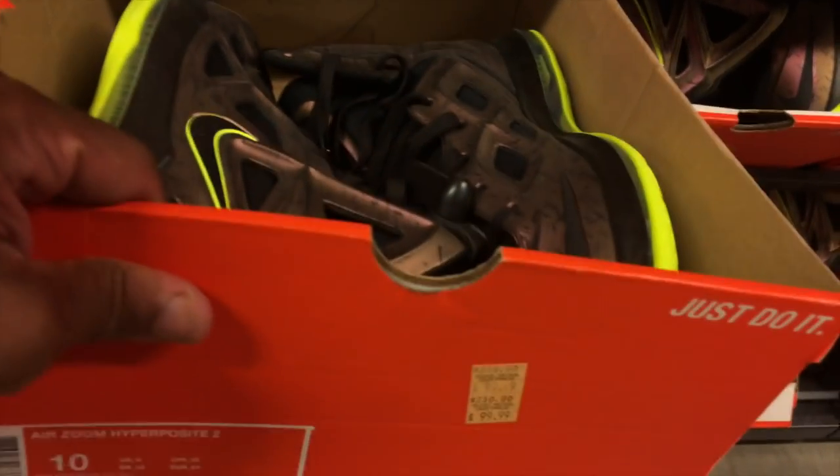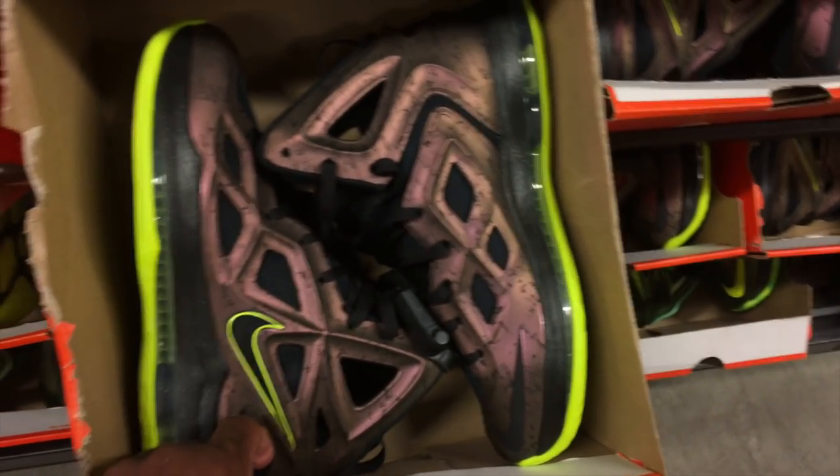I remember the first time I saw a shoe, I flipped out. They went 100 beans for them, and guess what? They still went 100 beans for them. Psst. Hard pass.